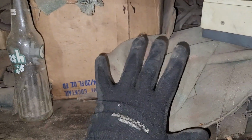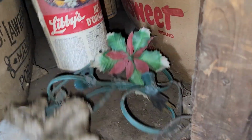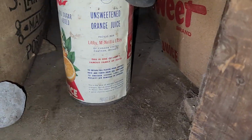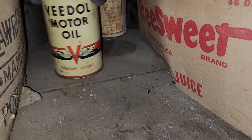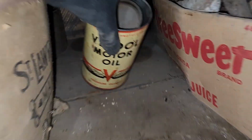Okay, got a glove on my picking hand now, so it reduces the risk of injury a bit. Orange juice. Oh, that'd be nasty right now. I was joking about the dog panting earlier, but I think I'm the one doing it now. So there we go. There's a nice little can. No lid, like most of them, but worth grabbing.